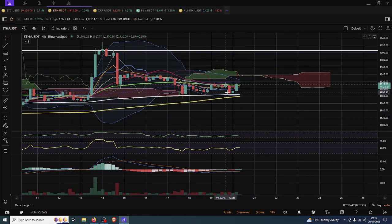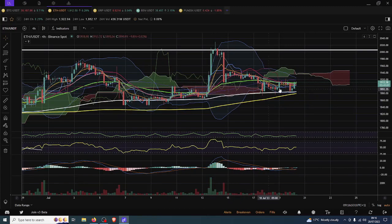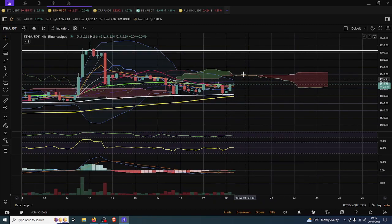We've come down to test the 200 exponential, which would be a classic golden cross retest. You'd be looking for a V-shaped recovery on something like this, to be honest with you, and we're so far above all moving averages without the short signal.